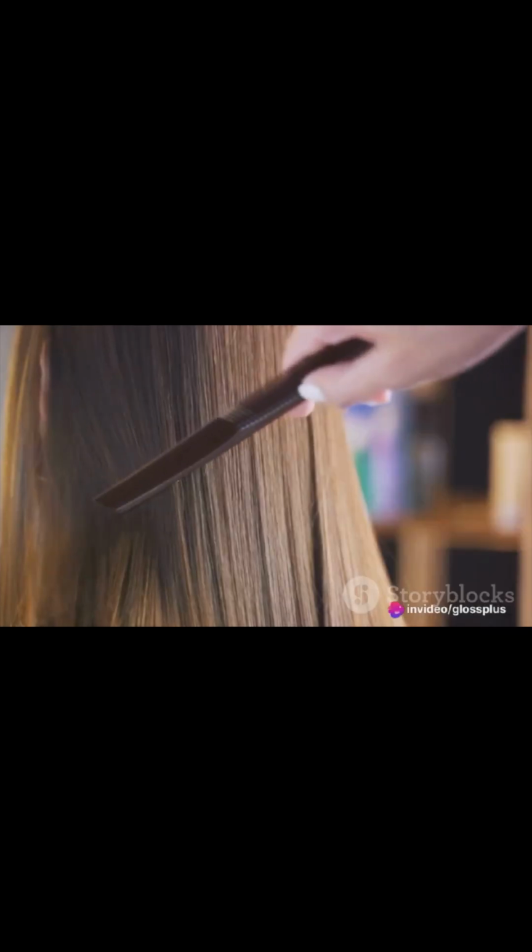The heart of Glossplus's charm lies in its ability to smoothen hair, add a lustrous shine, reduce frizz, and restore the natural health of your hair. It's like an all-in-one package, a toolkit for hair care that caters to all hair types. Whether you've got straight, wavy, curly, or coily hair, Glossplus is your go-to solution. But what makes Glossplus so special? What's the key ingredient that gives it its magic?